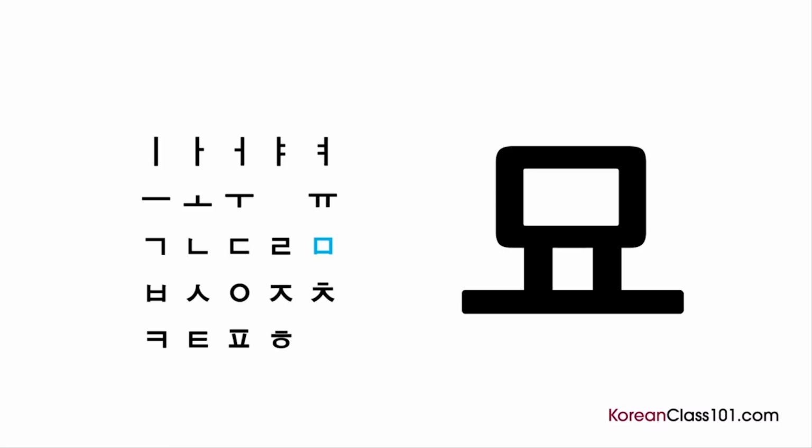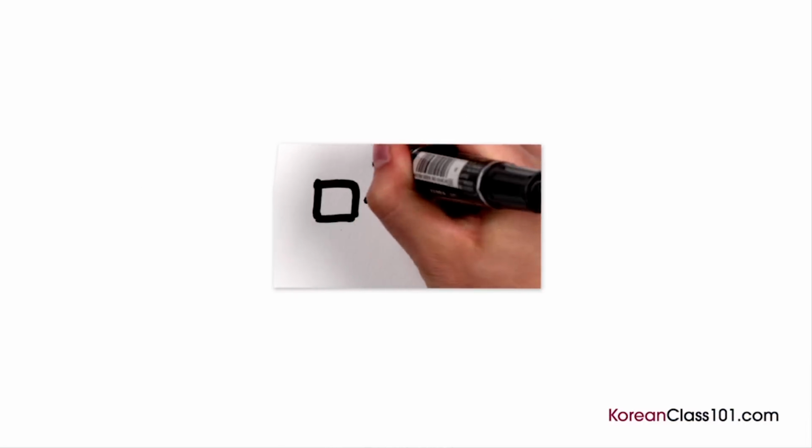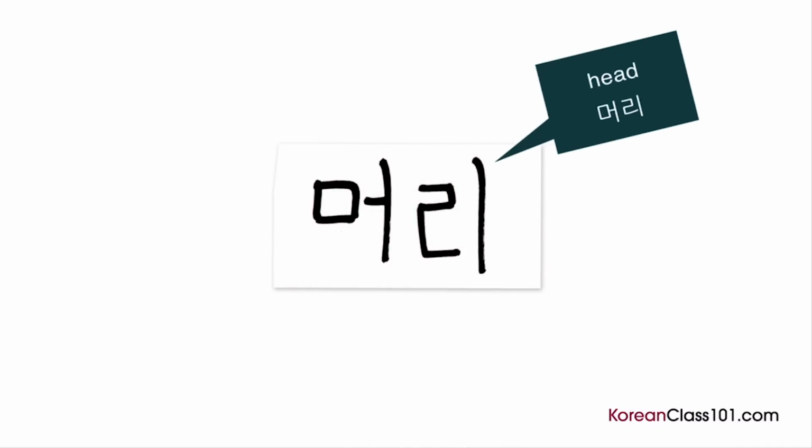To remember the sound of this character, you could think about the shape of a monitor or an open mouth. Try to read this. 머리. This means head.